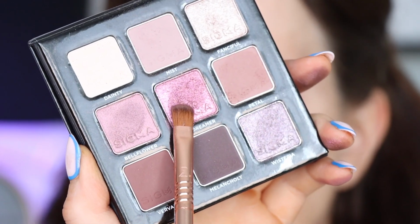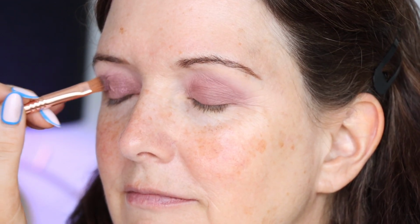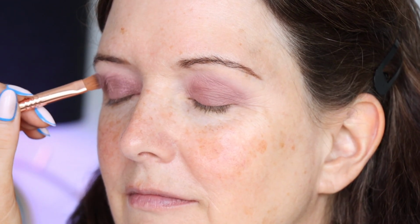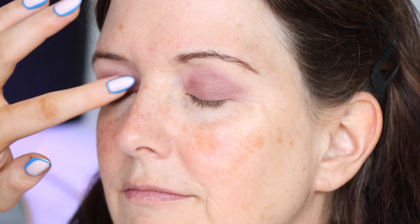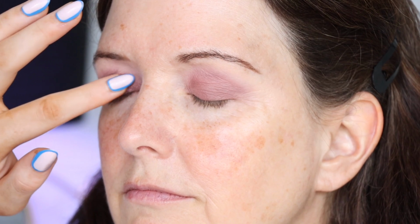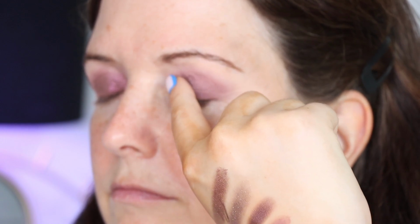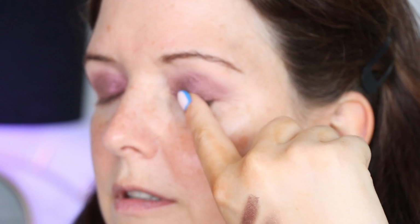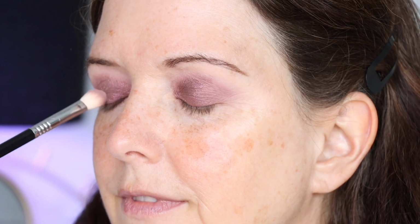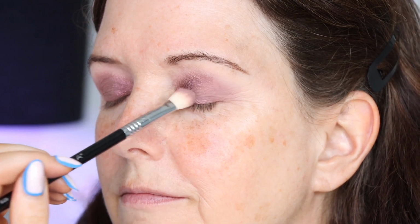And then I took the shade Daydreamer and I placed that on the inner part of her lid. I tried to use the E54 at first, but it just wasn't punchy enough for me. So I did go in with my finger with that same shade just to make it more intense, and I thought that looked much better. And then again, I went back to my blending brush and just softly blended around that shimmer.